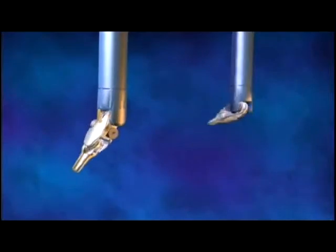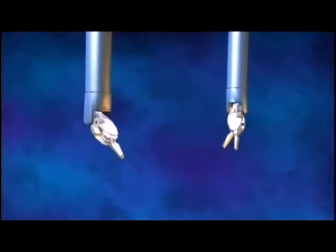So as I flex like this in the robotic console, I make the robotic instruments do this as well. That gives me the full 7 degrees of rotation to do operations that are very meticulous, especially as we go around curves of an organ or try to sew intercorporally inside someone's abdomen.